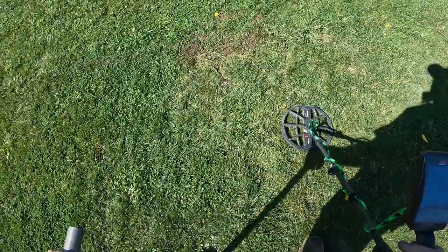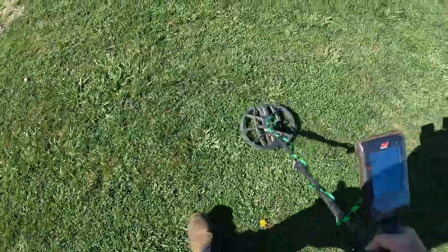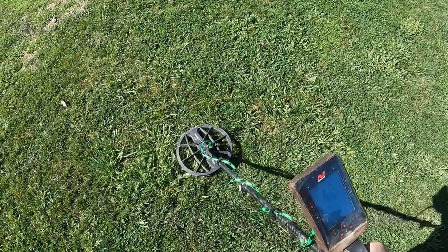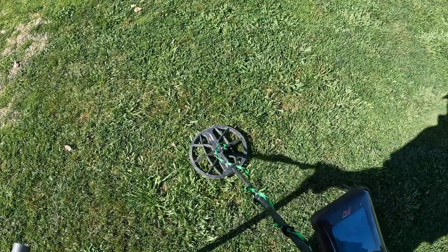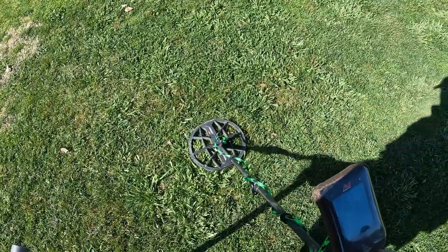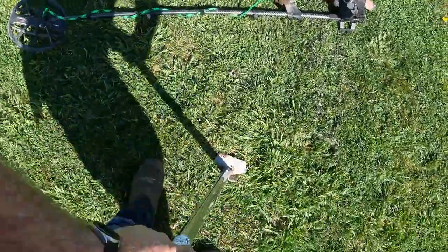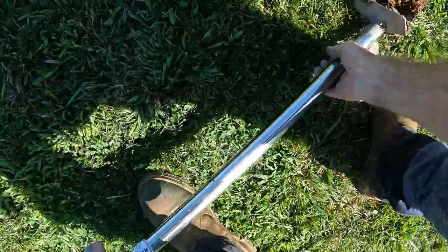All right, let's see what we can get next. Bit chattery. Maybe I should have had a smaller coil on. Probably a 20 cent piece. Maybe. Maybe a 20 cent piece there, but I'm not chasing the currency, I'm chasing the old ones. I'm getting out of where that wood ash is, whatever it is.